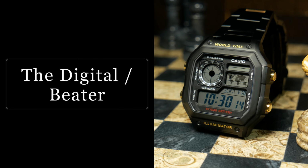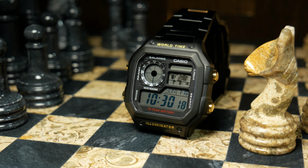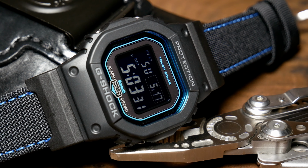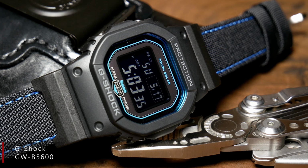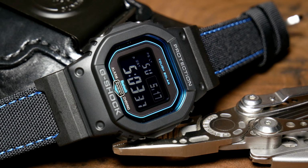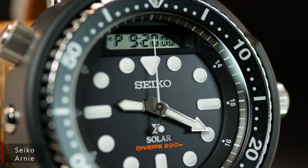You may not need one of these, so you could always leave this one at home, but I do find it very useful to have, as it not only adds a very different style option, but it's also one less watch you have to worry about winding or setting. And if you're doing something more involved, I think it's always better to have it digital. Even if it's something as simple as golf.